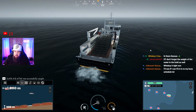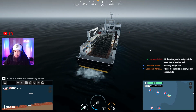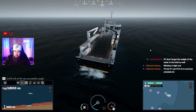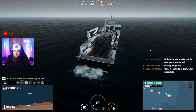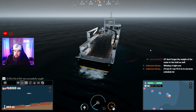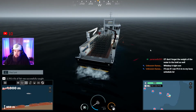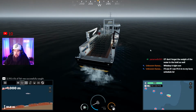Even last time too, I was seeing some pretty good numbers up here on the shallower stuff because I was kind of thinking maybe that some of the bigger crab were up here. That was only 2,100 pounds there. Thrust your way over.